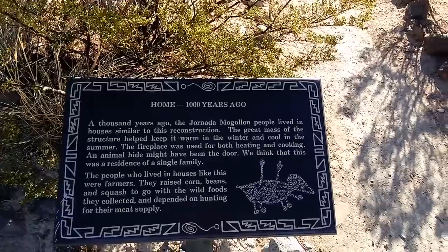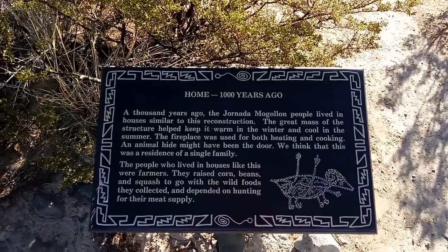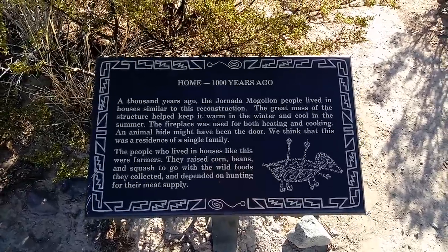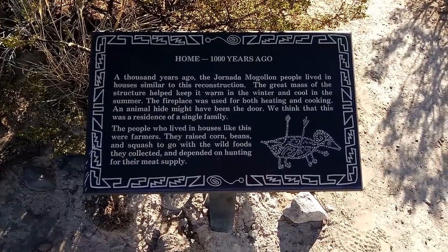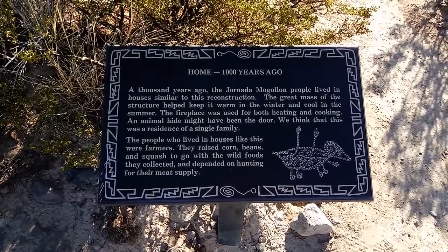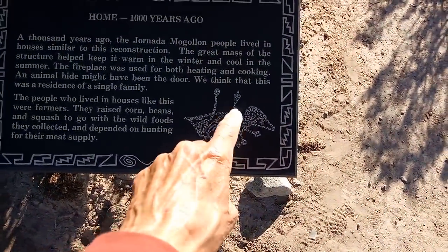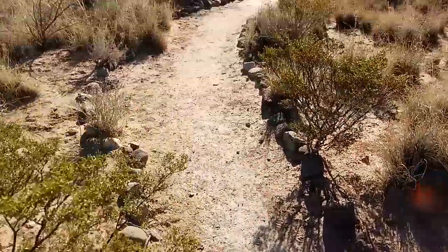They may have had an entirely different name, but be that as it may, they lived in houses similar to this reconstruction. The great mass of the structure helped keep it warm. The fireplace was used both for heating and cooking. Animal hide might have been the door. We think that this was a residence of a single family. It says the people who lived in houses like this were farmers. They raised corn, beans, and squash to go with the wild foods they collected and depended on hunting for their meat supply. And this is one of their most famous petroglyphs in this area. That's their signature petroglyph, and it's up on the other side on another trail. But anyway, we'll continue on here.